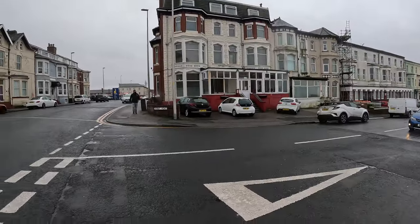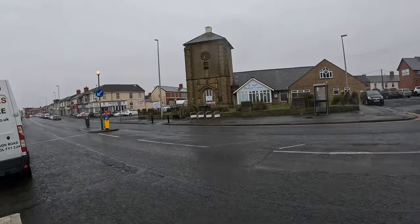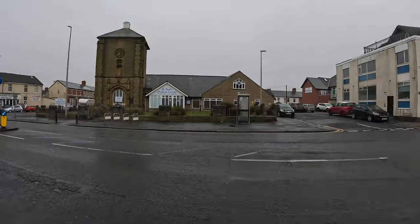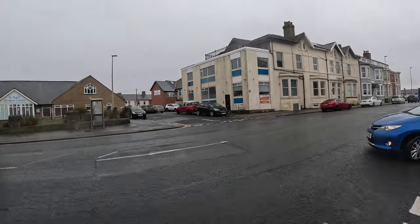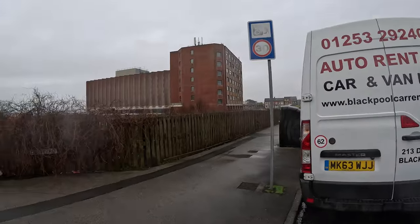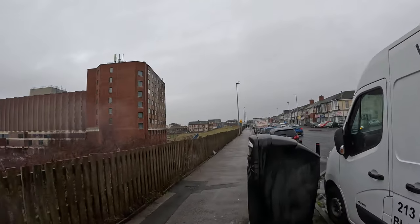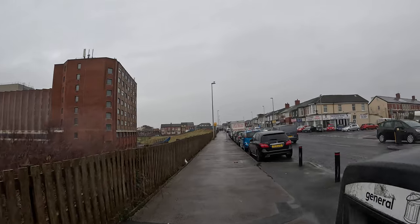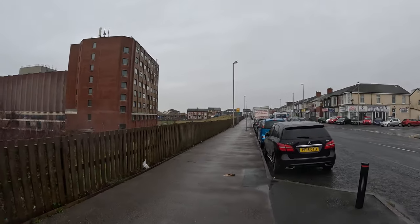This is the hostel here. So guys, we need to be careful. Let's see where we're going. Is this guy turning right? Yeah, it's turning right, it's not signaling. So you know what, let's be safe than be sorry.